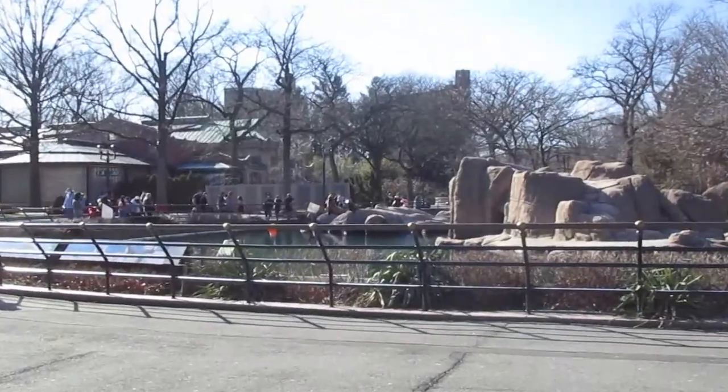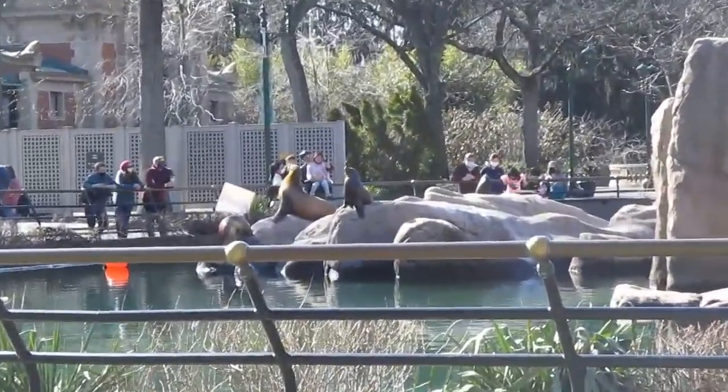That's the seals, y'all. The seals. My battery's gonna start blinking again.